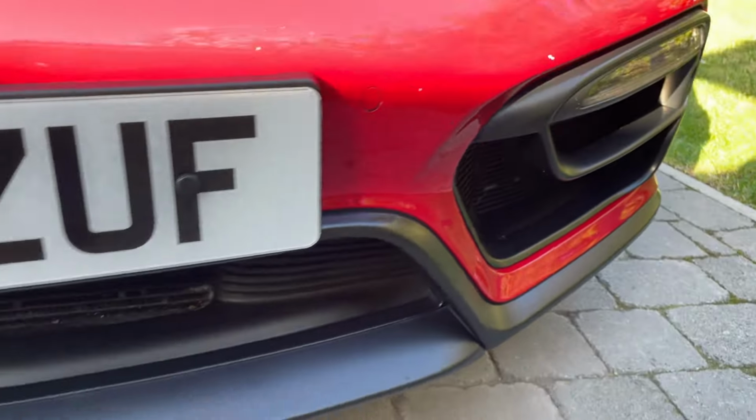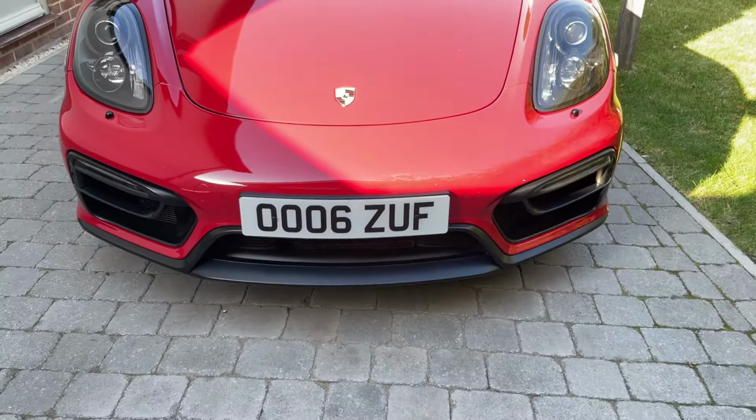Can I get the camera in there? A little bit. Anyway, check those condensers, people, because that's where problems can lie.